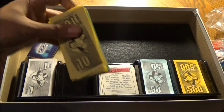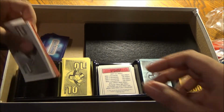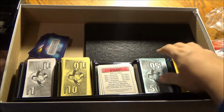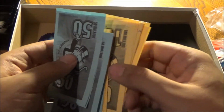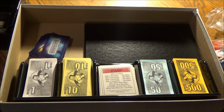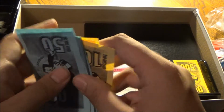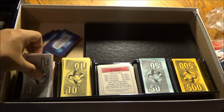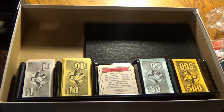Other increments in money. We have $20 million in green. And in pink we have $5 million. And we also have $100 million, and that would be in yellow. $50 million is in blue, $500 million is in orange, $10 million is in yellow. Wait a second. $100 million, by the way, in a darker, more tinted yellow, and $10 million in a much brighter sun-like yellow, and $1 million in gray. So again, they're all color-coded, which makes it very easy for you to tell which is which.